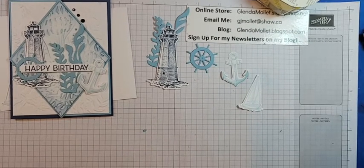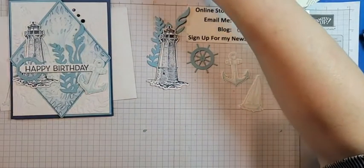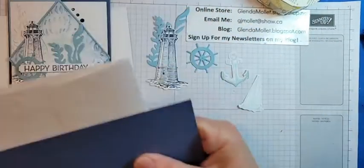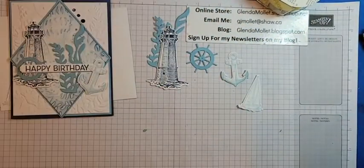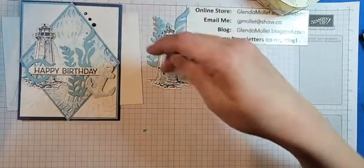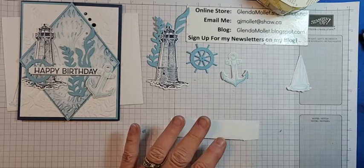Oh, oops. Am I going to have enough room to do the sentiment now? No, there's another piece for the sentiment, right? Yes. Where is it? Oops. Things are flipping all over the place. I lost my sentiment piece. Did I throw it away? I did too. Oh my gosh.